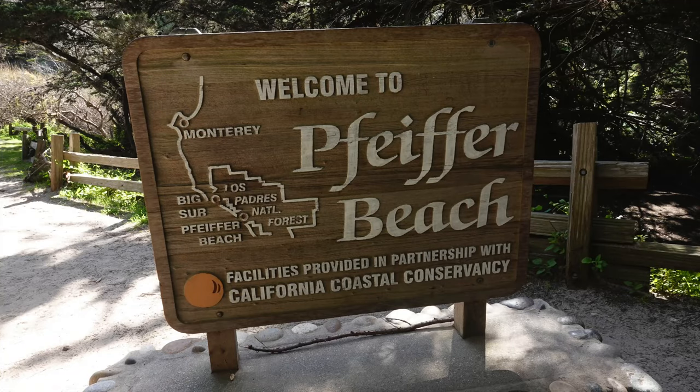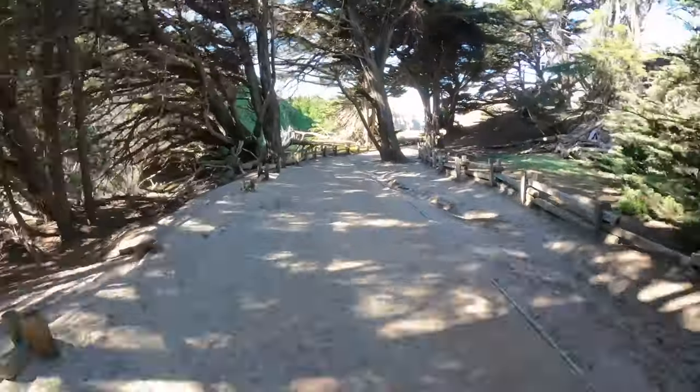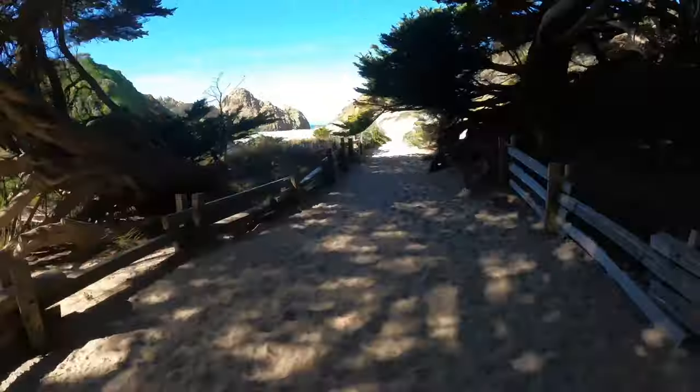Mm-hmm. Yeah. And it's to get a selfie in front of the Keyhole Rock. Pretty much. And to look at the purple sand. If you do get a spot, once you park, you'll get out of the car and take a long walk down to the beach. A nice walk.